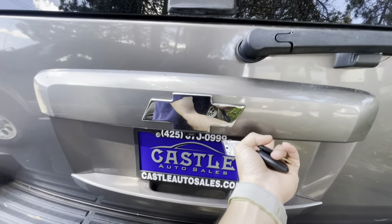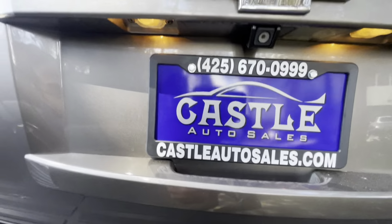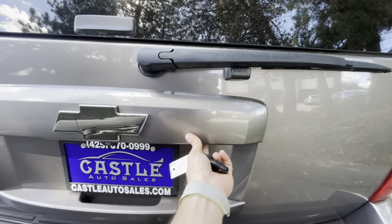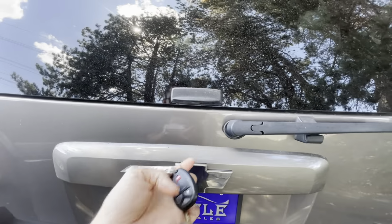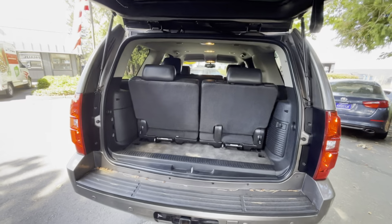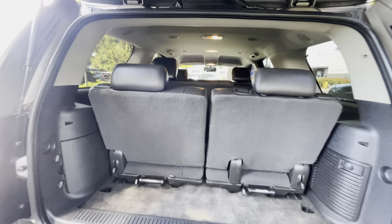This one, I think it does have the second window, if I can find it. Or, I don't know. That's the trunk door.